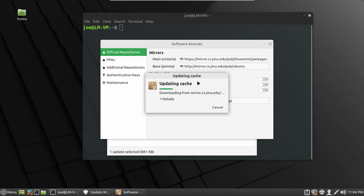But that's how easy it is to find a local mirror. Now, the way that works is that if you let it go through the list, it will find mirrors that are close to you that are fast, and it will rank them by speed. So if we let this finish what it's doing here.